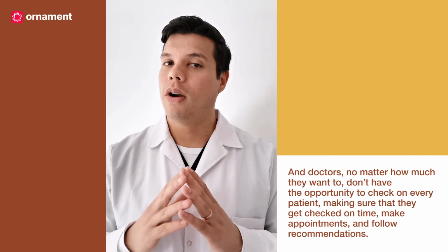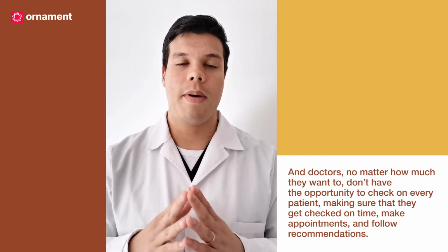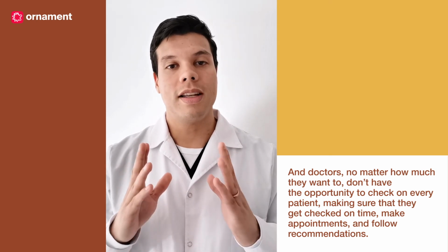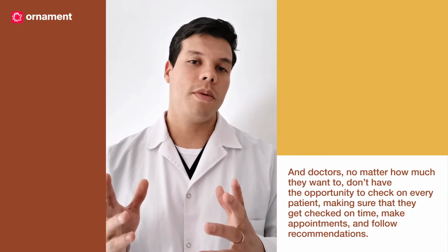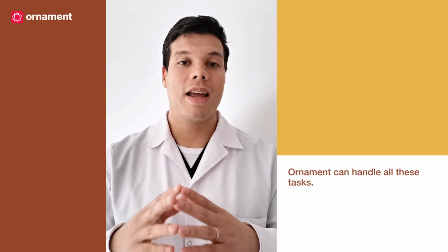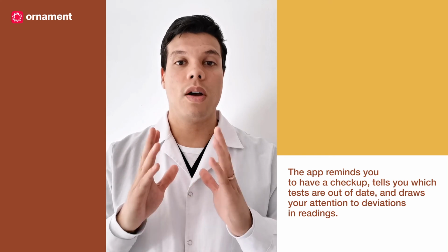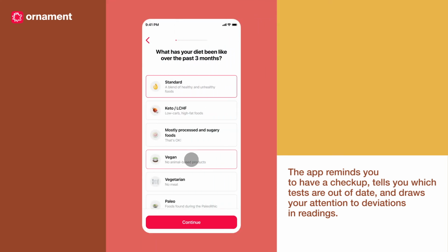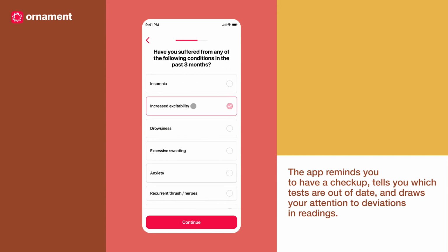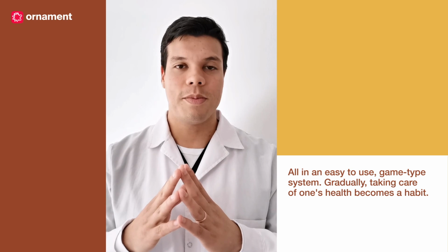And doctors, no matter how much they want to, don't have the opportunity to check on every patient, making sure that they get checked on time, make appointments, and follow recommendations. Ornament can handle all these tasks. The app reminds you to have a checkup, tells you which tests are up to date, and draws your attention to deviations in readings, all in an easy-to-use game-type system.